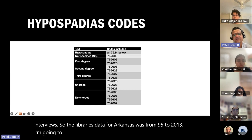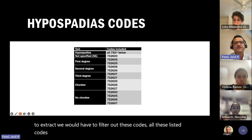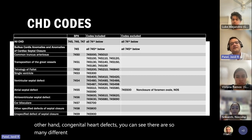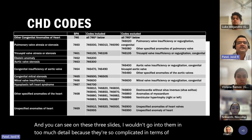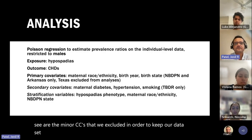I won't go into too much detail here, but these are the BPA codes associated with different types of hypospadias. To extract, we would have to filter these listed codes to identify the cases of hypospadias. And CHDs, on the other hand, congenital heart defects, you can see there are so many different types. You can see them on these 3 slides, and I won't go into detail because they're so complicated in terms of classification, but all these are CHDs. In the last column are the minor CHDs that we excluded in order to keep our data set robust and uniform.